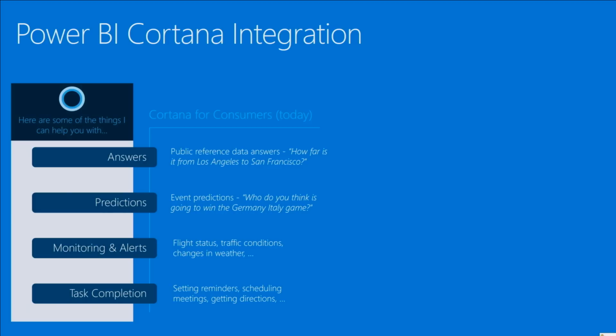And what we did is we looked at what Cortana does. And Cortana does answers over kind of public reference data. She can do predictions. She can do monitoring and alerting. She can do task completion. She's a very robust personal assistant. And it's one that the Cortana team takes very seriously.